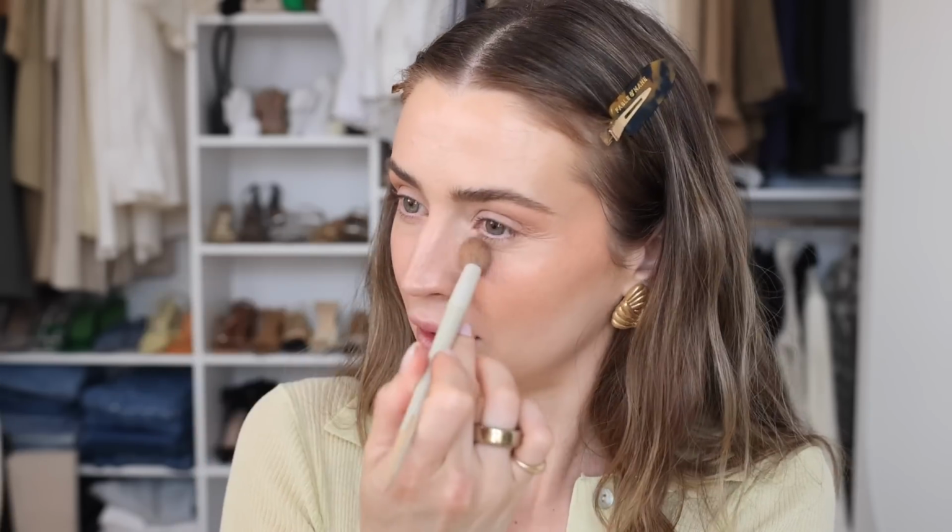If I wanted to be extra long lasting, extra glam, you could do a little baking moment. Baking and me don't really get along, but I definitely need to set it in with powder because I just don't like to look very oily and shiny here underneath my eyes and my nose, and that's just where I get the most shiny. So a little bit of setting powder does help.